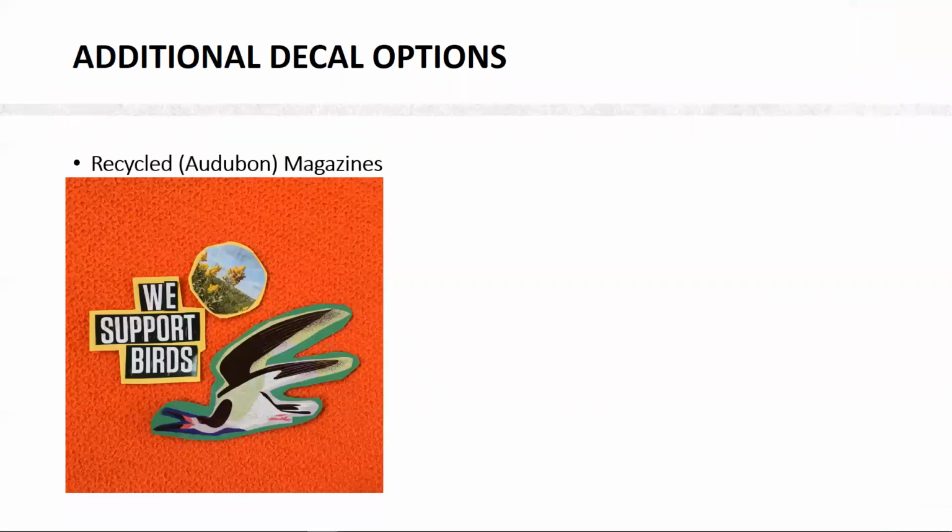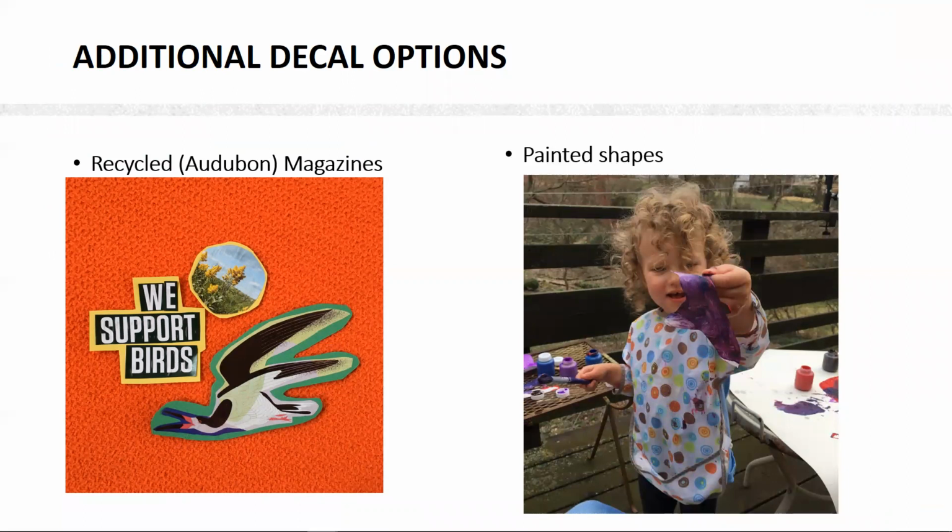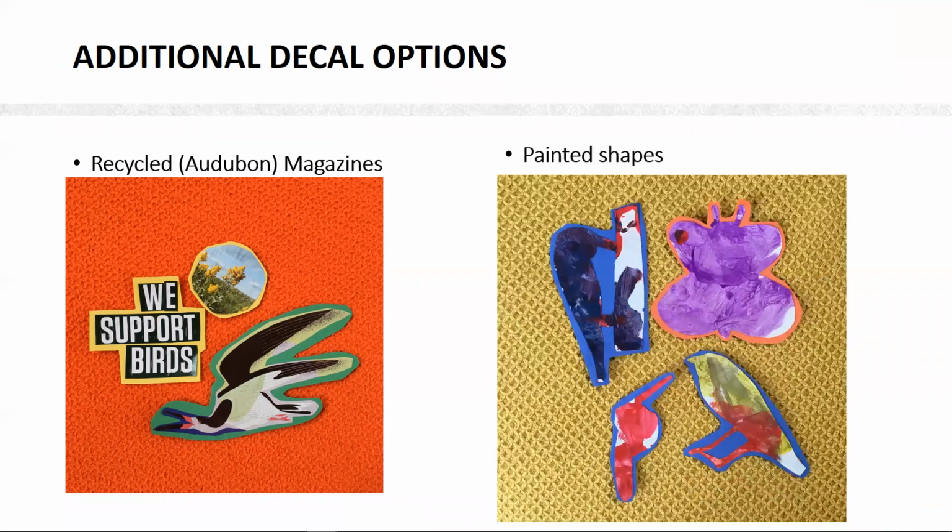So some other ideas that you can do is to use recycled magazines and cut out your favorite pictures or images or words. These are some that we made out of recycled Audubon magazines, of course. We also just cut out some shapes that sort of looked like birds and other wildlife, and we painted those. So that's what some of those look like.